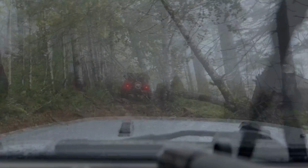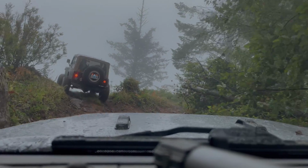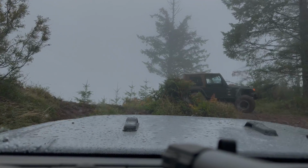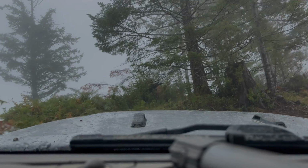Okay, after that one section, it's a pretty easy climb up to the top. This ends up being a pretty challenging trail, but it was definitely one of my favorite from the day. Definitely want to come back and try this one when it's dry. Probably be a little bit easier, but the wet definitely made it more fun.